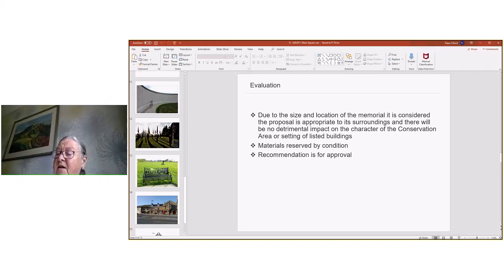As Cadent Gas have commented, they have identified that there is apparatus in the vicinity which may be affected by the activities specified. There also appears to be access manholes for water in the area where the flower bed would have to be moved to, and we cannot block these off.